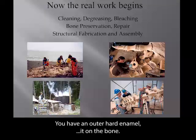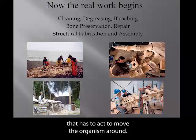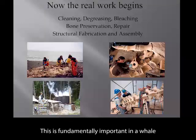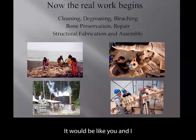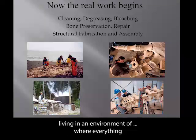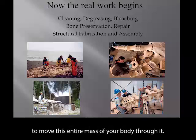You have an outer hard enamel, call it, on the bone. This is the cortical bone. And it's what gives the bone its structural integrity to be able to hold the muscle that has to act to move the organism around. This is fundamentally important in a whale because a whale is not moving through air, it's moving through water. It would be like you and I living in an environment of mayonnaise or peanut butter, where everything you have to do is displace the tremendous weight of the water to move this entire mass of your body through it.